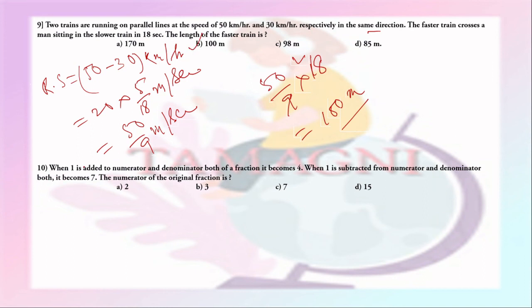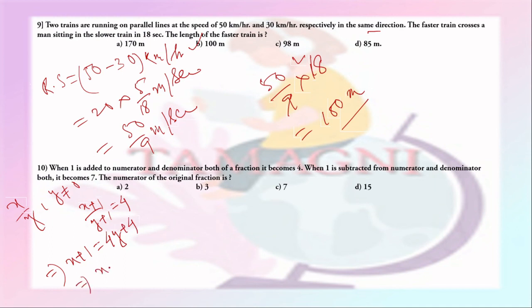Question number 10. When 1 is added to numerator and denominator both of a fraction, it becomes 4. When 1 is subtracted from numerator and denominator both, it becomes 7. The numerator of the original fraction is. Okay. If we assume the fraction as x by y with y is not equal to 0, then in the first case x plus 1 by y plus 1 will be equal to 4, which will give us x plus 1 equal to 4y plus 4, and this will give x minus 3 by 4 will be equal to y.